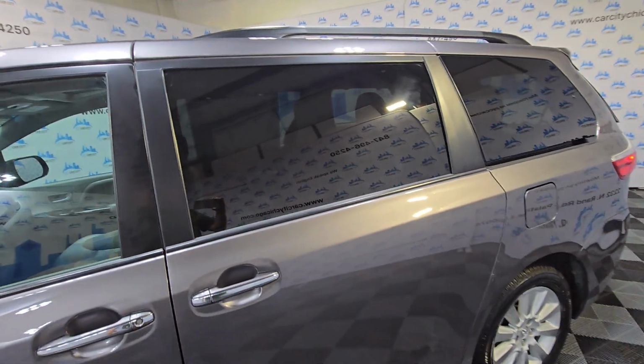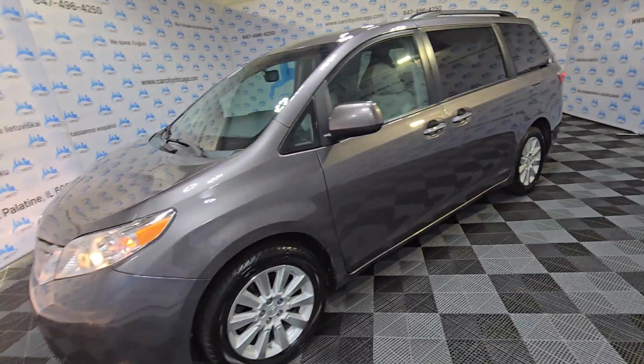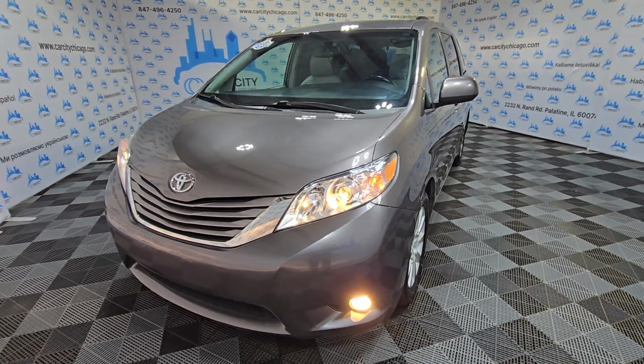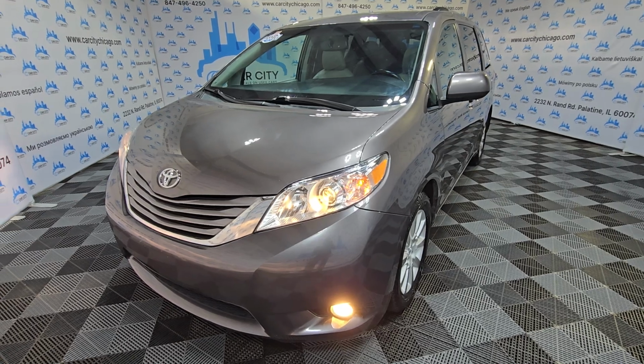I mean, if you guys are looking for a family minivan, don't be late. These are very good sellers. They're selling fast, so check us out, stop by. If you need financing, we can help you with the financing. We offer warranty for all our vehicles as well, up to 4-5 years.